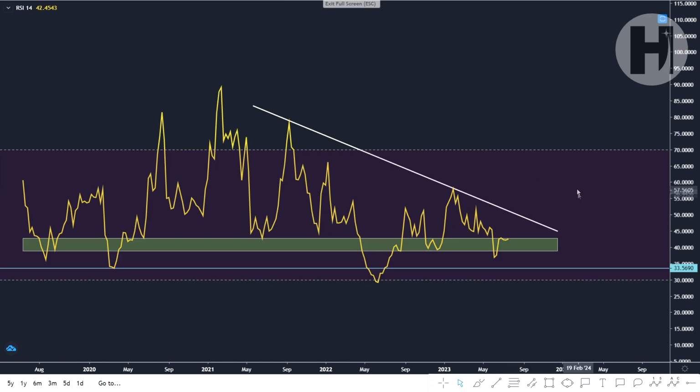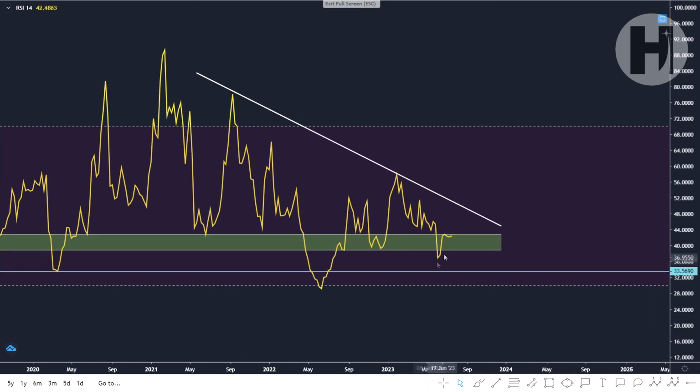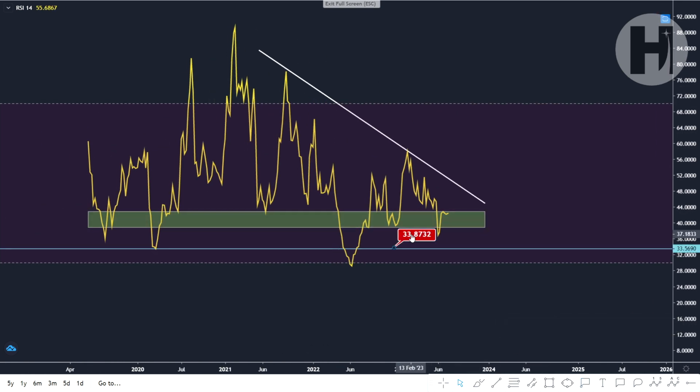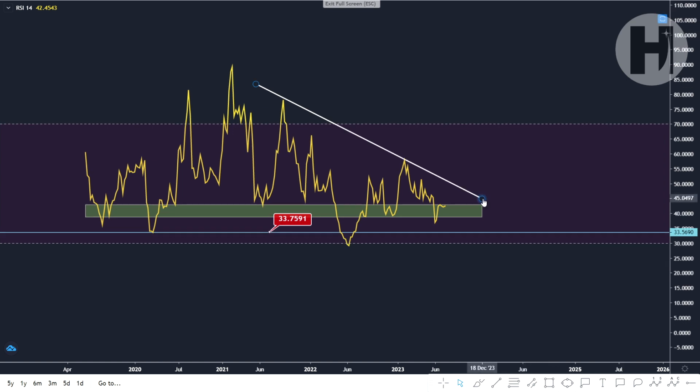And taking a look at the weekly RSI, we are still in this support block here. Great accumulation zone for anyone looking to get into the project. And your emergency support down below is going to be the index of 33.75. We had a few retests here, actually one retest prior to this in March 2020. And then we had this drop below in June 2022. Since then, we were sitting above the index of 35. So right now we're looking okay.